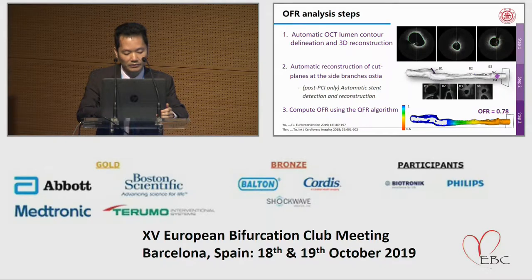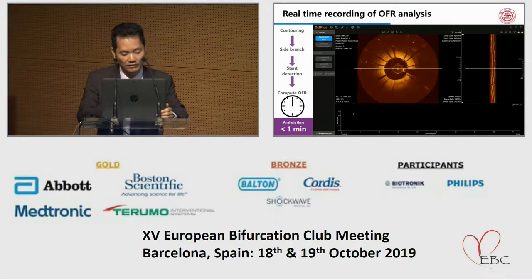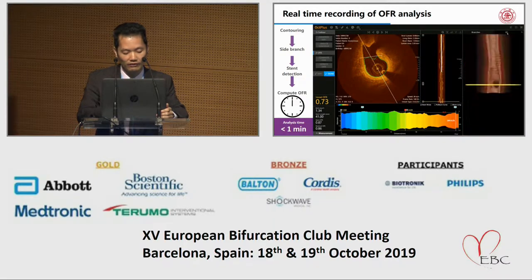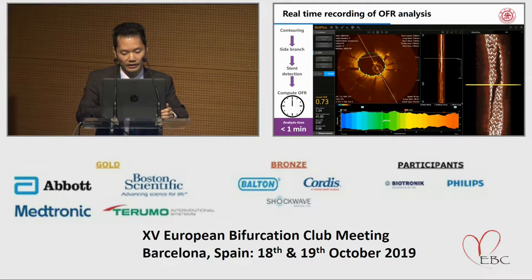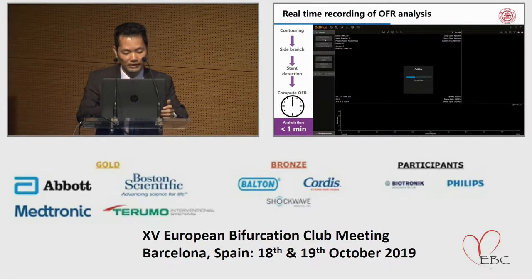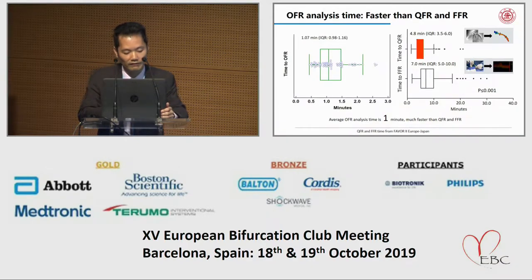And second, we can use the QFR algorithm to compute the OFR. I'm going to show you a video recorded in real time to show how fast this analysis can be done, quite automatically. So first you collect, and then the lumen contours are automatically delineated, and you can check whether the result is okay or not. If you need to, you can make corrections. Then you can detect the stent struts automatically as well, and you can also detect the side branch ostium. And then you can get the OFR result, automatically co-registered with the OCT, and also the stent reconstruction. So the entire analysis can take less than 1 minute. It can be completely automatic. But if you have, for example, some artifact, you might need correction. So on evaluation, including the manual correction time, the analysis time is 1 minute.